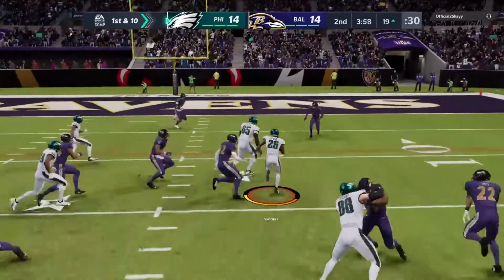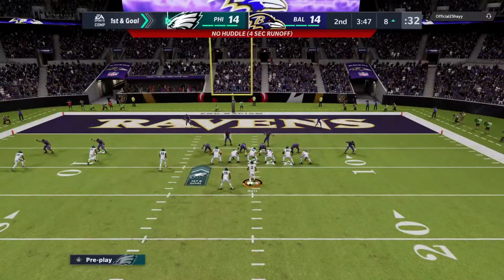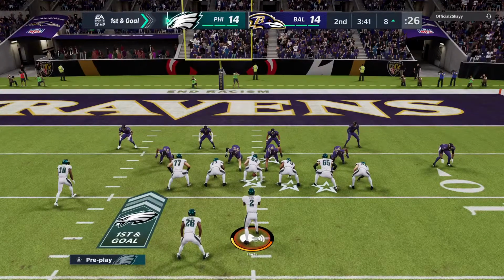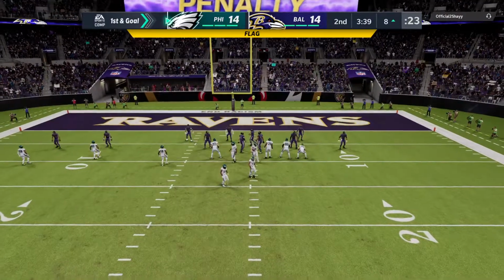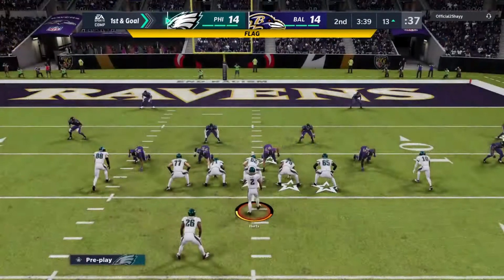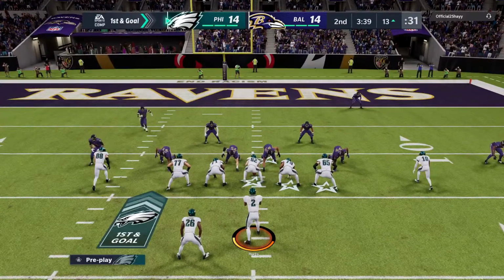Sanders here as they run out of the gun. And they've got it inside the 10 at the 8. 11 more yards that go around, a 1st down as well. 1st and goal, Philadelphia. So it looks like somebody may have forgotten the snap count, and a 5-yard penalty ensues. So that'll back them up 5. That false start knocks them back behind the 10 now as they'll try again, 1st and goal.